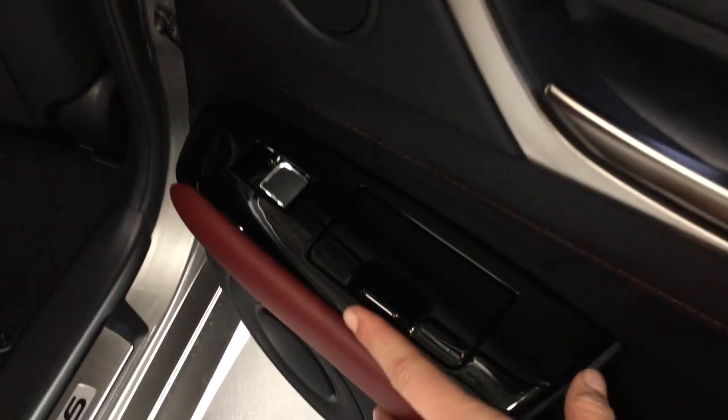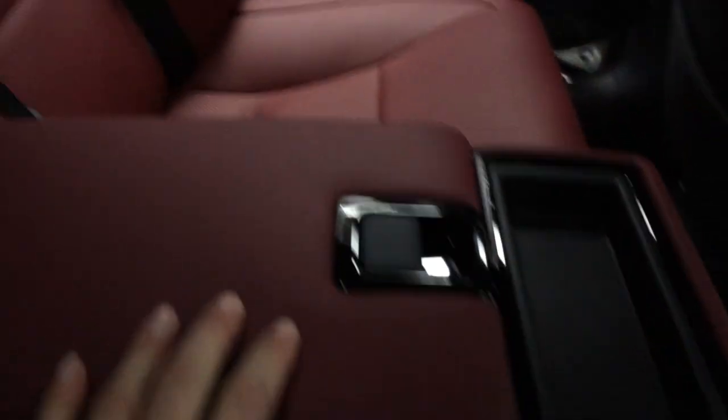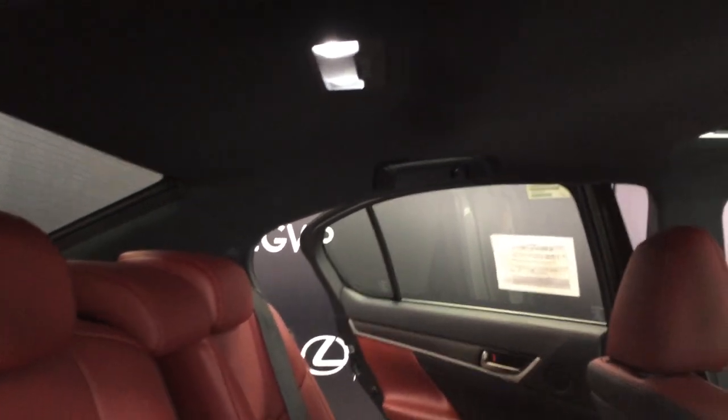Storage, powered window controls, back seat pockets, ventilation ducts, power plug-in, fold down armrest with cup holders, storage. The extension into the trunk is located right behind it, lockable. Adjustable headrests, curtain and side impact airbags, overhead lighting, handles and hooks.